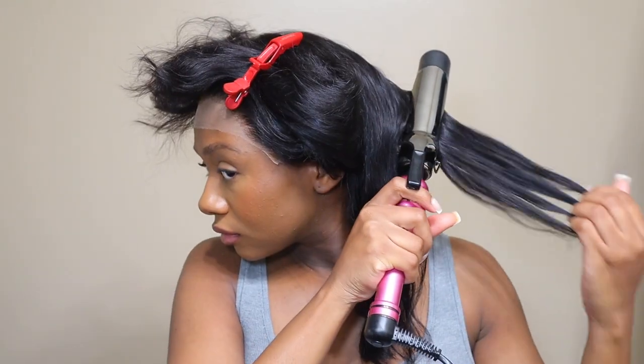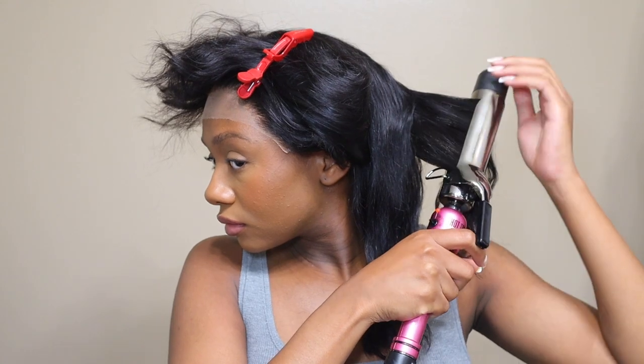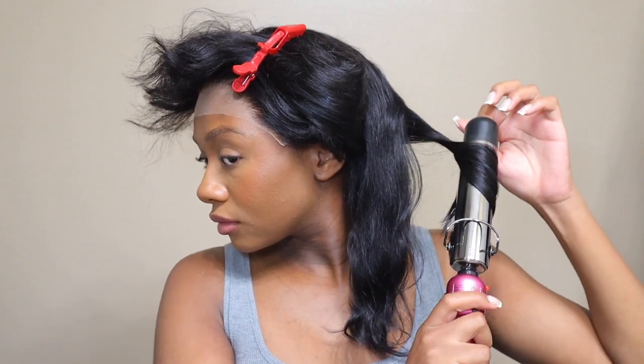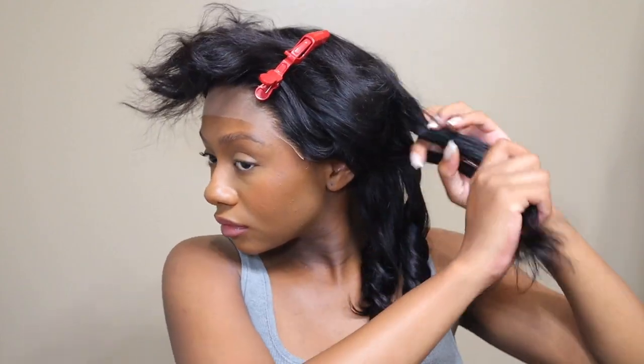This lace is just amazing. I did have to put a little bit of makeup on the lace to blend it in with my skin, but you know, everything can't be perfect. That's expected. It wasn't a big deal though, because the lace was thin, so it did end up blending in the end once I put a little bit of makeup on it. But yeah, the hair was just super nice.